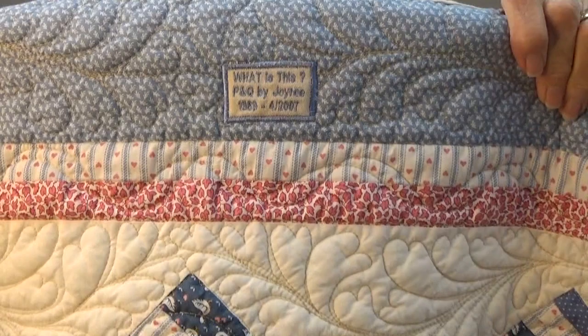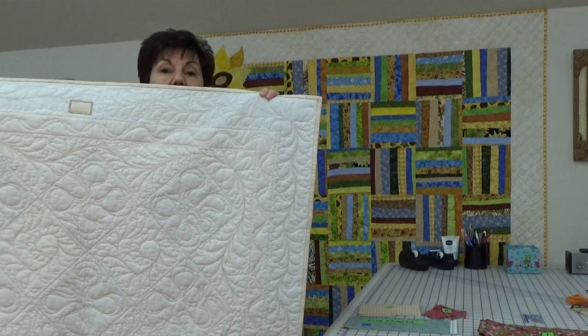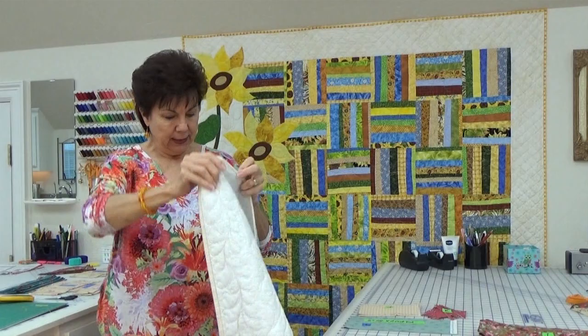What is this? Yep. You can see the quilting on the back. I mean, it's not a masterpiece or anything. But I think it's very cute. And I didn't think I did that horrible of a job quilting it with no computer and being a brand new long arm quilter. So anyway, yeah, I kept it.